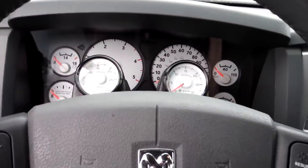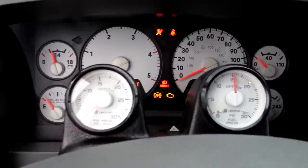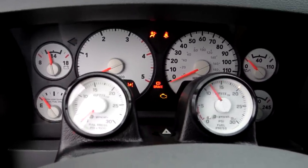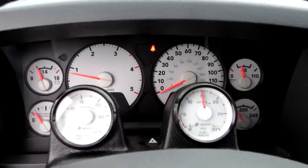You have the Black Max tuner. You have to have a programmer when you do the EGR and DPF deletes. That way you tell the truck that everything is normal when it's not there. Truck starts right up and runs great.